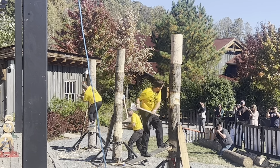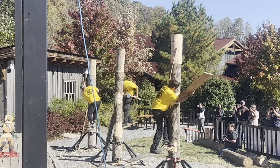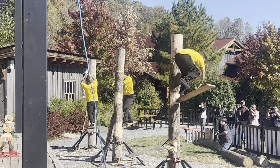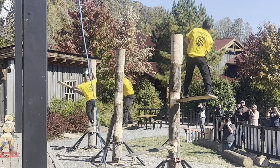He's got to take a hit over. He's going to be 5 on this one. 4 and 5 is a fast climb. He may be the fastest one up today with that climb. And he's into the wood in a very short amount of time.